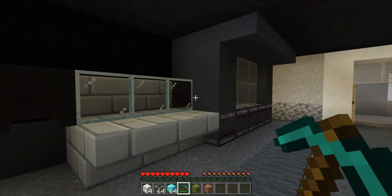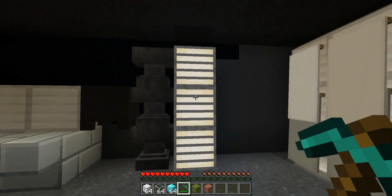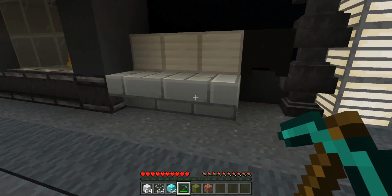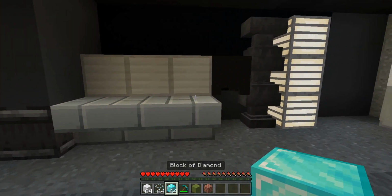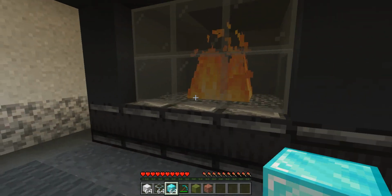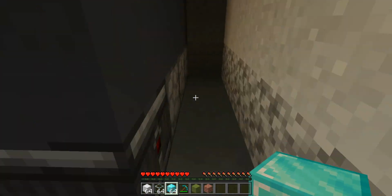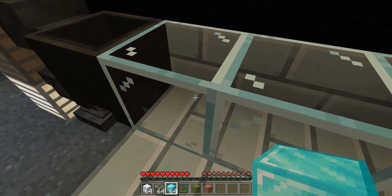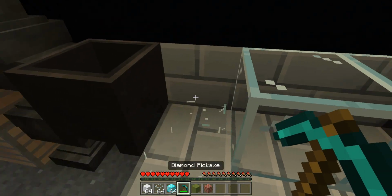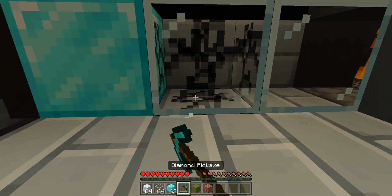Also, there's a texture pack on this, so I don't even know if I would recognize stone brick if I saw it. Oh wait, is this stone brick? No, those are stairs. That's not stone brick. That's not stone brick. Ha! Stone brick. Figured it out.